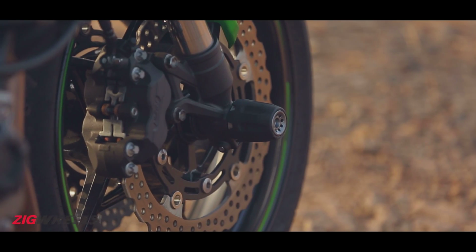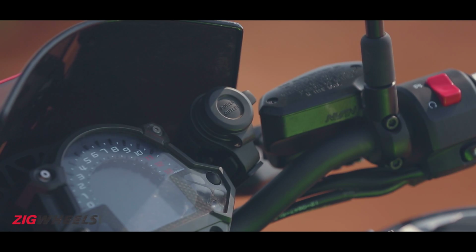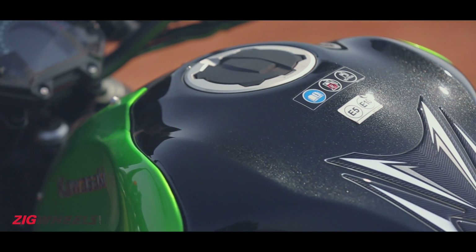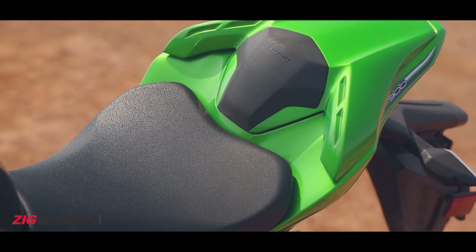Then there's a set of crash bungs on the front wheels and engine protectors on both sides. There's also a handlebar mounted 12-volt socket that can charge your phone, a tank pad to prevent scratches, and a nice looking rear seat cowl that adds to the sporty design.